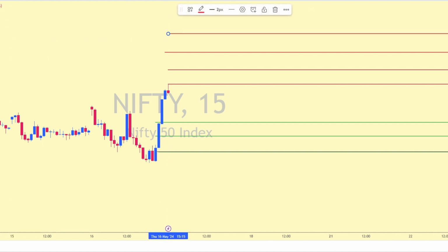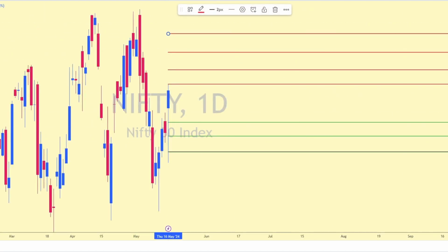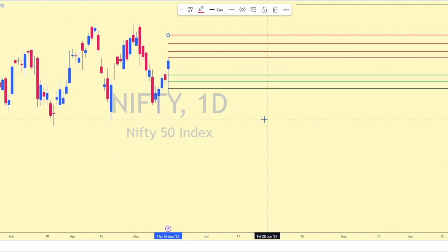If I go back to the daily chart for a moment, we can see that the market has cut the low of 3 days and then it has closed above the high of the previous 6 days. So this is a very huge resistance and it will also determine the next level. So what should be our trading strategy for today?